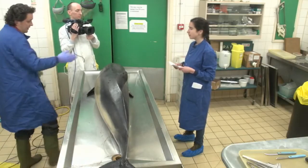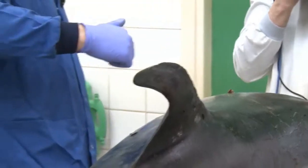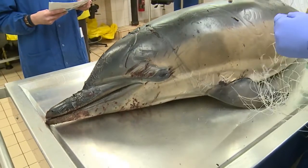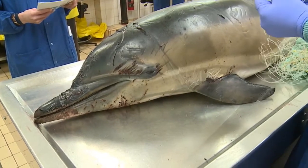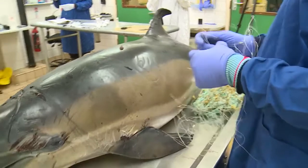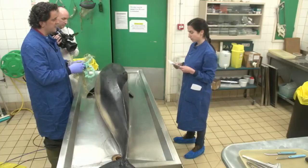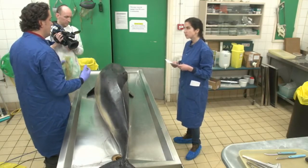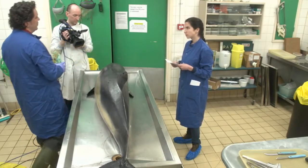Okay. And what's important in relation to these marks, as I was saying, is we measure the circumferential marks and then measure the width of the marks. We can hopefully try and relate it to the kind of gear they're caught in. What we'll do after tonight's event is liaise with our colleagues at the Sea Mammal Research Unit. They do a lot of research on bycatch, and they have a bycatch observer scheme that works on fishing vessels, recording what's caught. They can probably give us more information on what kind of gear it might have been caught in.